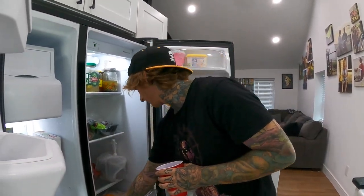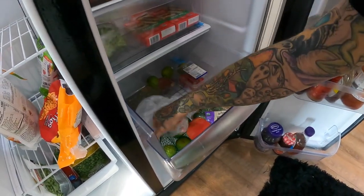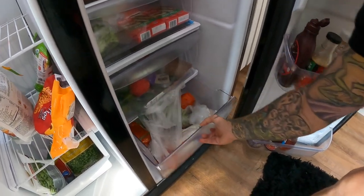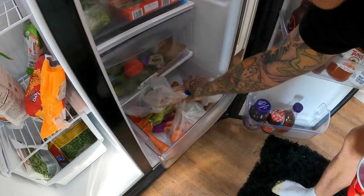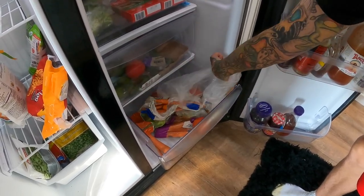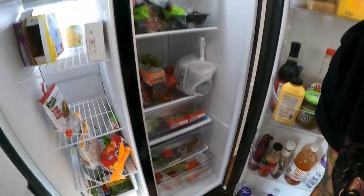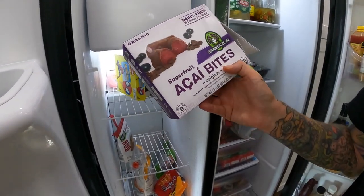Shredded carrots, a little bit of broccoli, some more veggies, got some apples, tomatoes. We've been eating up cucumbers. Summer loves cucumbers with Italian dressing. Got a nectarine, some carrots. Oh wait, no, this is the nectarine. Tomatoes, apples, carrots, a bunch of veggies. Summer's popsicles. Got some acai covered in dark chocolate.